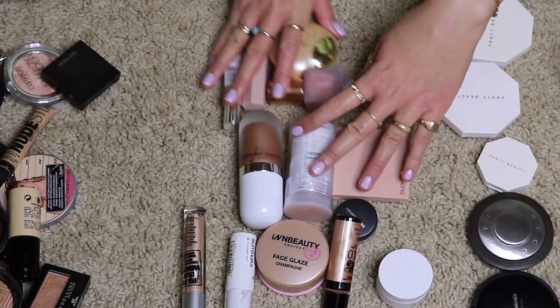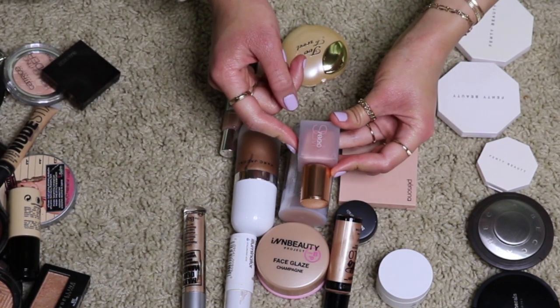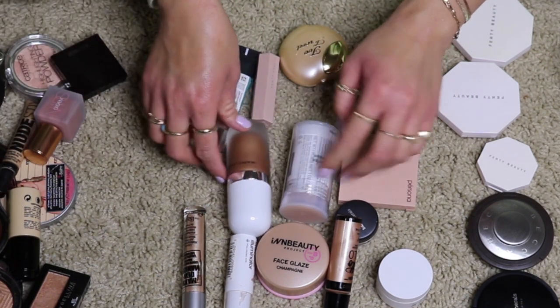Okay, so these are the ones I'm kind of deciding on. I'm gonna keep these as well. I really like them, so I'm gonna keep them.